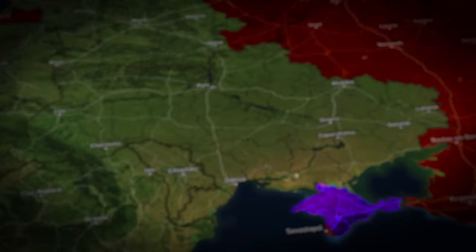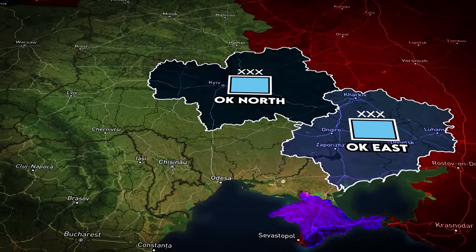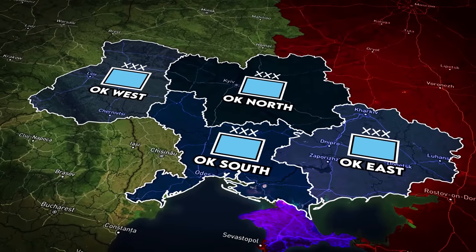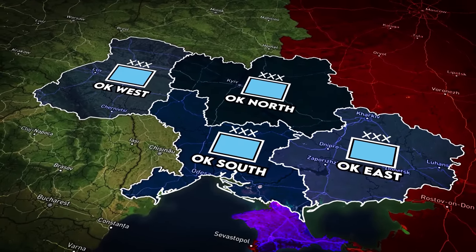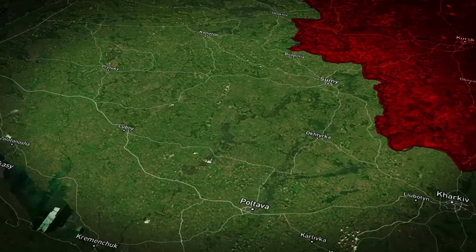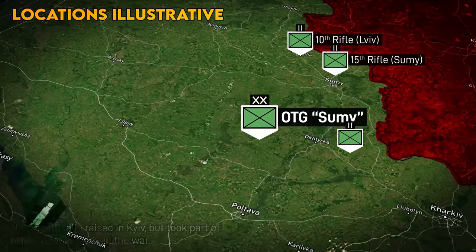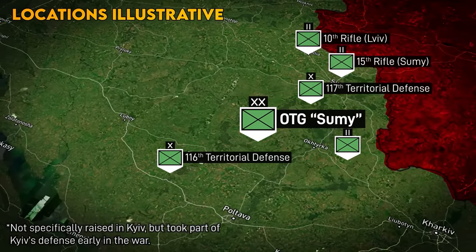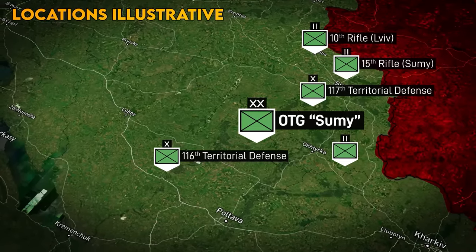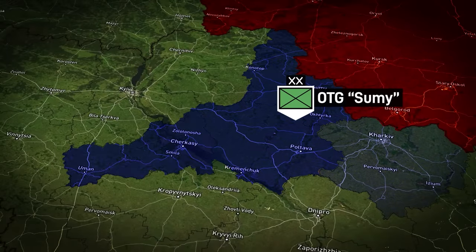And at the highest level, brigades are administratively under geographically based operational commands: north, east, south, and west. However, these operational commands have been known to task organize intermediary operational tactical groups to tighten command and control for certain areas. For example, on April 14th, Major General Nestorenko took command of Operational Tactical Group Sumy, consisting of two of the new rifle battalions raised for the defense of Kyiv, the 116th and 117th Territorial Defense Brigades, and units of the Border Guards, Police, and National Guard. They're now responsible for the defense of Sumy, Poltava, parts of Kharkiv, and the Cherkasy region.